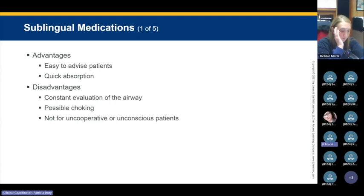That's how it has a quicker absorption. It's going straight into the mucosal layer. It's really nice, okay? But there are some disadvantages, okay? We have to constantly evaluate that airway, right? They could possibly choke on it, even something very small, and it's not for uncooperative or unconscious patients.